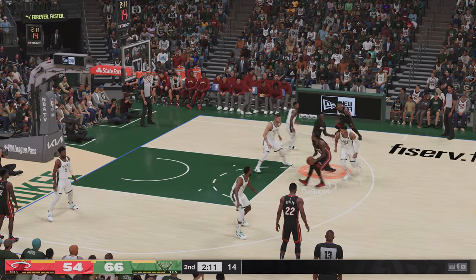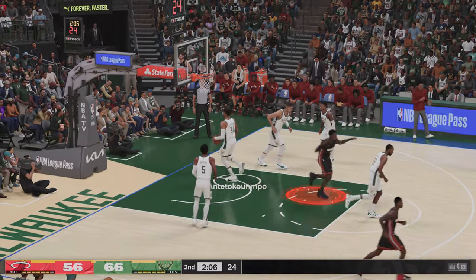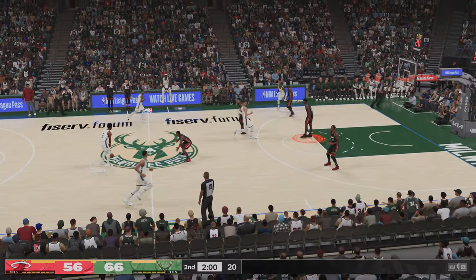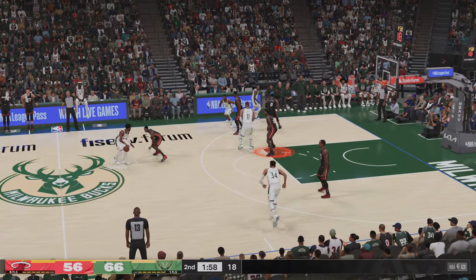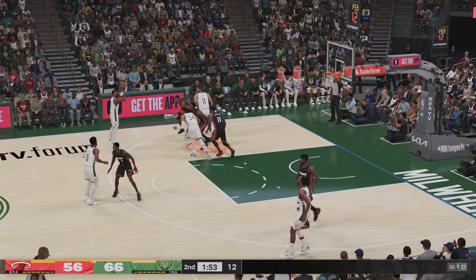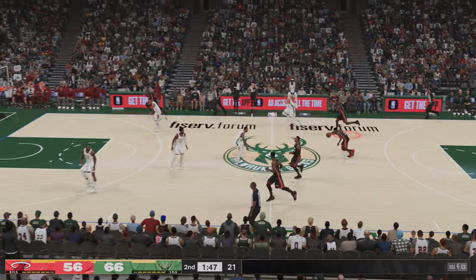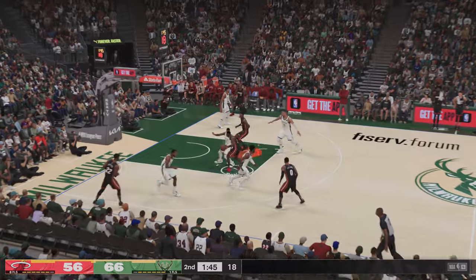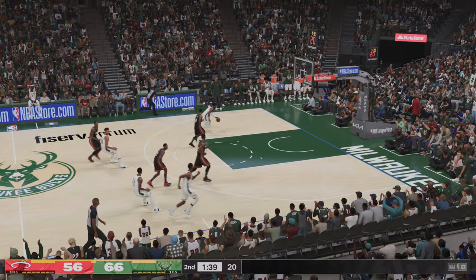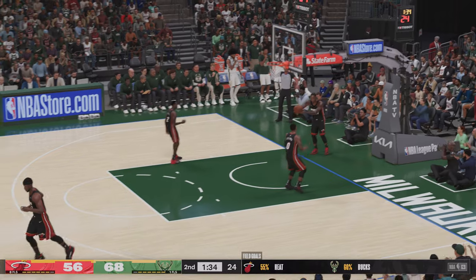Lillard, a screen on Antetokounmpo. Out to the right wing. The shot. Again, the Heat score. Here's Beasley. 6 points for him. 1:57 left in the second quarter. Lillard outside. Jacks up a three. It's hauled in by the Heat. Up top, Rozier. Defended by Lillard. Rejected by Lopez. Just an effective shot blocker. Lopez using all of that 7 feet, and he does a great job of picking his spots.